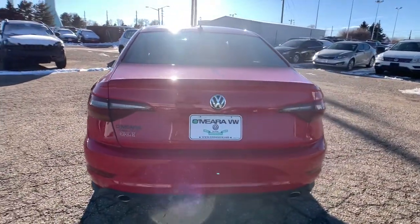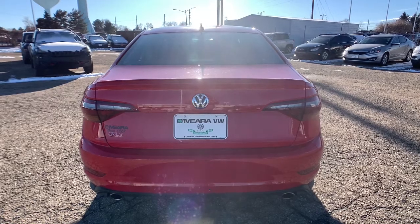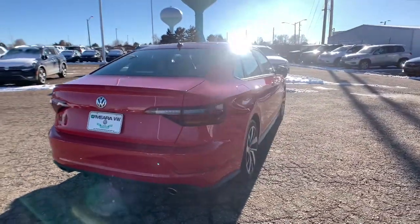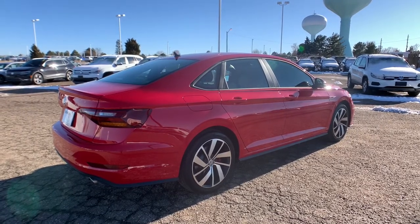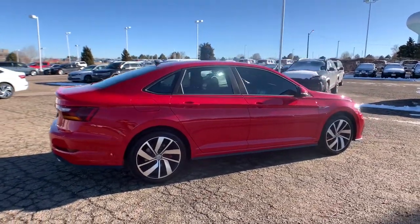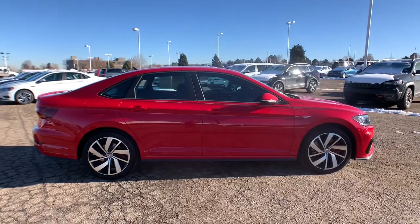These are just some of the great options this vehicle comes with: backup camera, brake actuated limited slip differential, trip computer, engine immobilizer. Make every journey a pleasure in this comfortable, well-appointed Jetta.